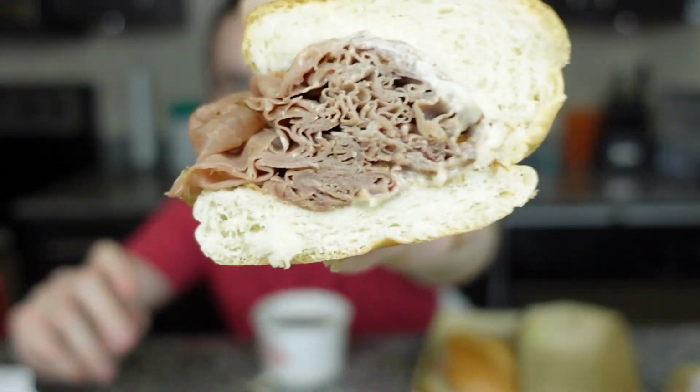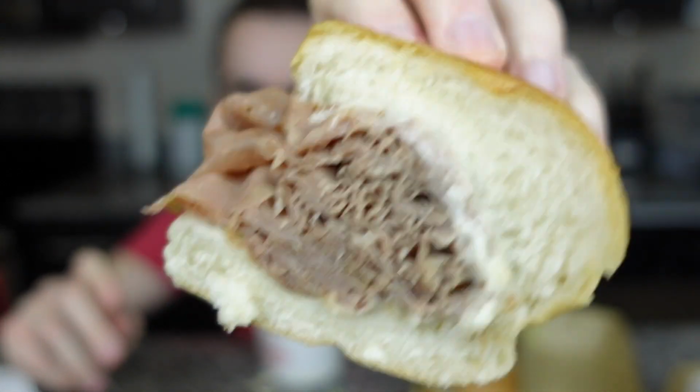So the French dip, let's find the price. Where is it? Oh, classic French dip and Swiss was $4.69. Thinly sliced roast beef with melted Swiss cheese on a toasted sub roll, served with au jus for dipping. Okay. So let's get a half here. I think it is the same roast beef from the main sandwiches.